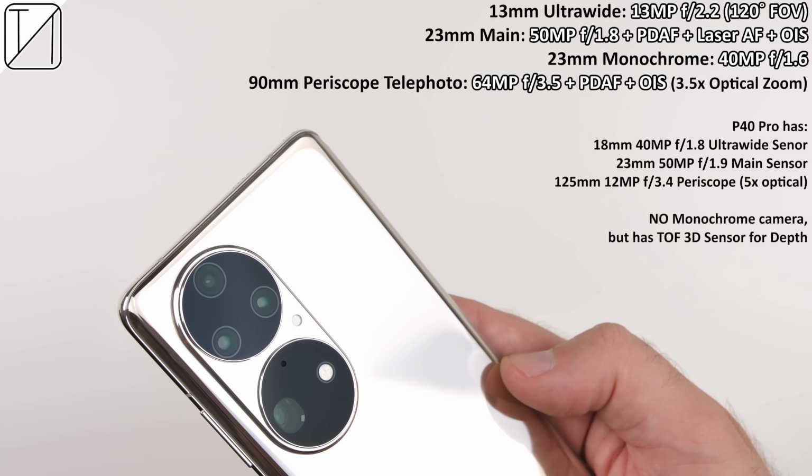We have a 13 megapixel ultra wide sensor alongside a 50 megapixel custom made main sensor, a 40 megapixel monochrome main sensor in order to get more depth in terms of detail and of course bokeh effect as well. And last but not least, we have a periscope telephoto camera, which is indeed 64 megapixels.